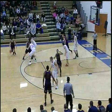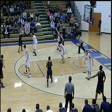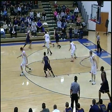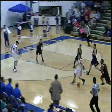Here's the ball on the far side now. Drew Adams. Left side now to Aaron Evans. Evans. Oh, a big mismatch inside now. Stafford on Caleb. And here's Ochin with the steal. Over here to Benner. Benner over the timeline now.